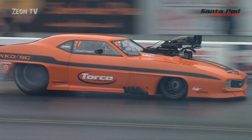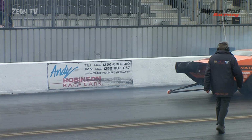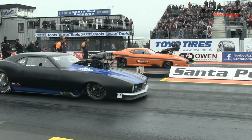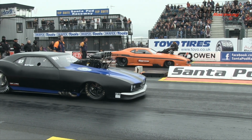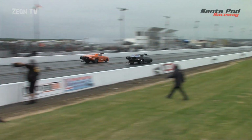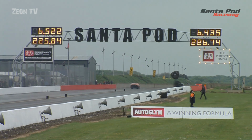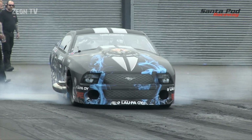Two Andy Robinson built Camaros this time round. One driven by the man himself on the far side of the racetrack. Up against David Vector from the Netherlands with a new converter set up. Side by side all the way down. 6.52 and 6.43.